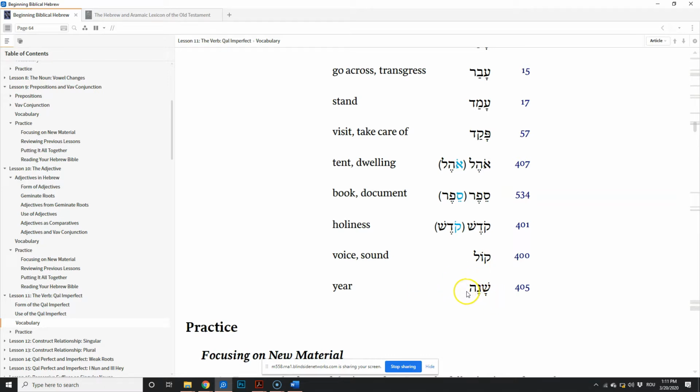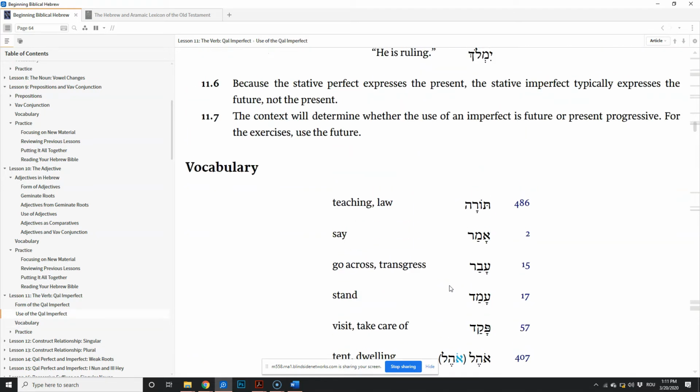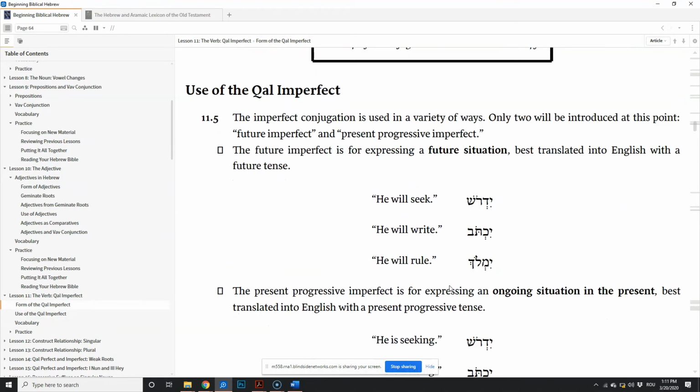And then shanah is year. For this, you can think Rosh Hashanah. Modern Hebrew says Rosh Hashanah. But again, biblical Hebrew accented the final syllable. So Rosh Hashanah would be the head of the year. So that's New Year. Rosh Hashanah is New Year in modern Hebrew. So that might be helpful for you. Other than that, that's about all I have for this one.